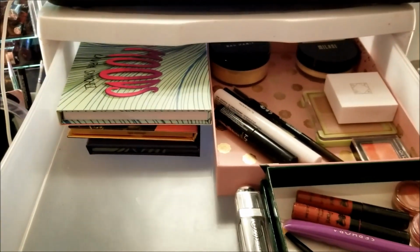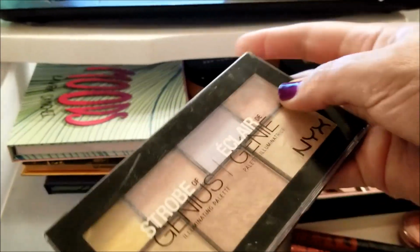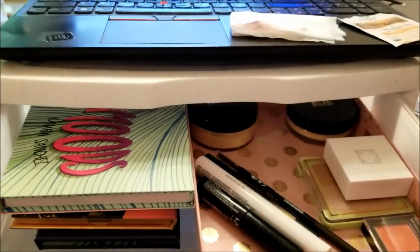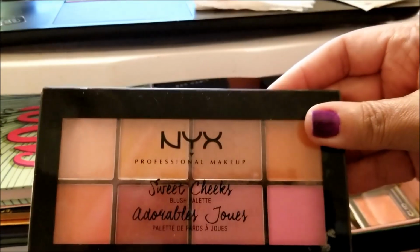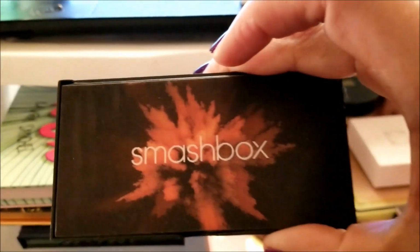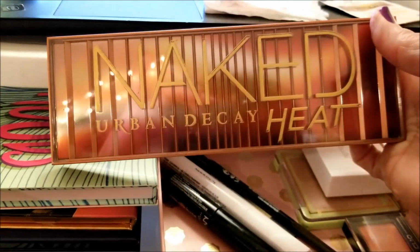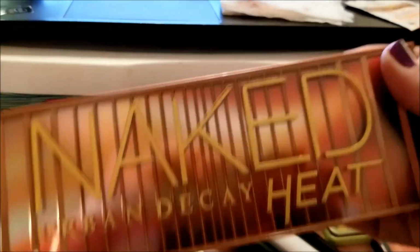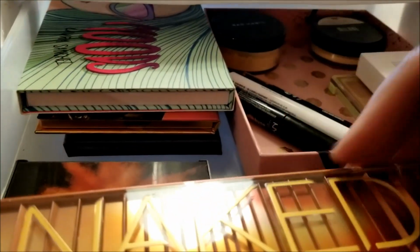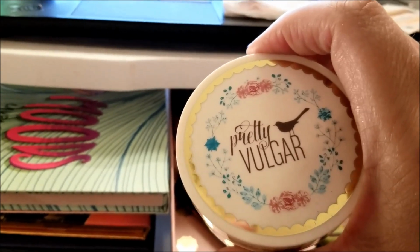And first thing that's going in is my Strobe of Genius NYX highlighter palette. This is the palette that showed me that purple actually looks good on my skin as a highlighter. I am also going to put in my NYX Sweet Cheeks blush palette. And then we got our Smashbox Ablaze. And for a little bit more of our reddish neutrals into summer colors, we are going to put our Naked Heat in here. It doesn't fit very well, but that's okay. I'll figure it out. And our extra powder for mattifying is pretty Vulgar.